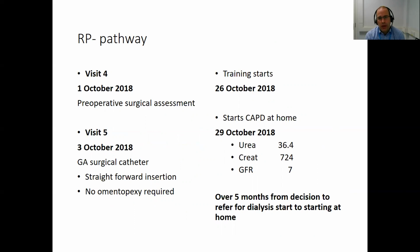October and was at home doing CAPD 5 months really after the decision to start, or decision to refer for dialysis start, to starting at home, by which time his GFR had gone from 9 mils to 7 mils per minute. So he started in a timely fashion, and started on a planned therapy, which is what he wanted to do, but a significant number of visits.